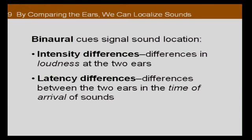So what are the binaural cues that help you figure out sound localization? This is what we ended up with on Monday. And we talked about two different kinds of differences that the auditory system is sensitive to. Intensity differences. If a sound is coming from this side of my auditory space, then it's going to be louder in my right ear than in my left ear. And that intensity difference can be detected by our auditory system.